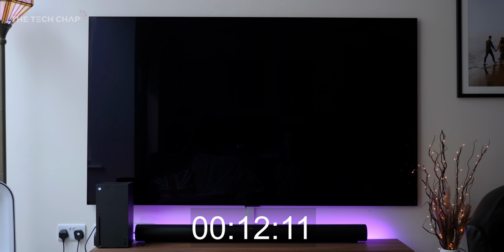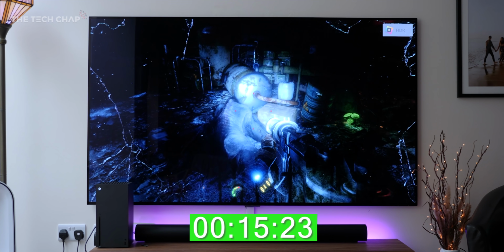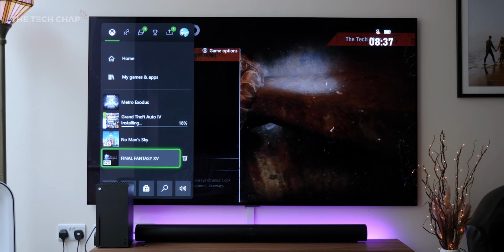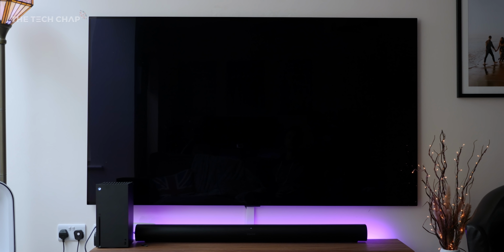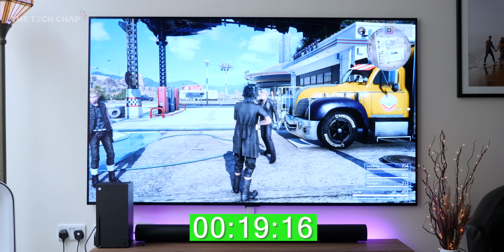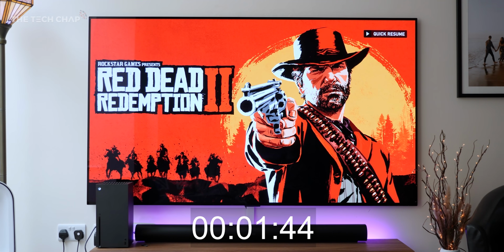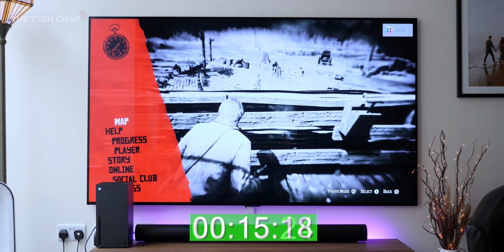In fact, going from No Man's Sky to Metro Exodus takes just 15 seconds, and there's no slowdown or anything, I'm right back in the action. Then if I switch to Final Fantasy 15, it takes a little bit longer, so it does vary between games, but at 19 seconds, it's barely time to put the kettle on. And then maybe if I jump back into Red Dead, just 15 seconds later and I'm ready to go.